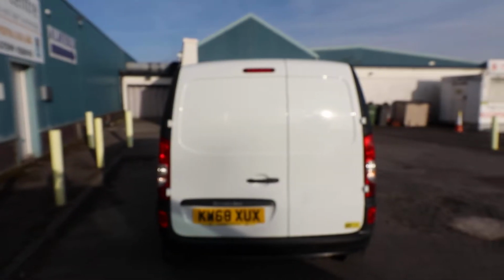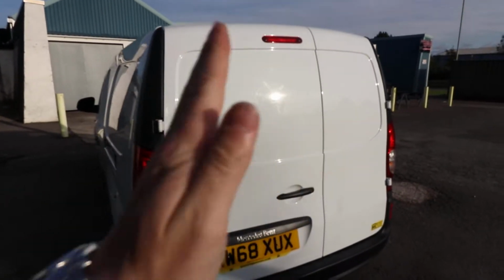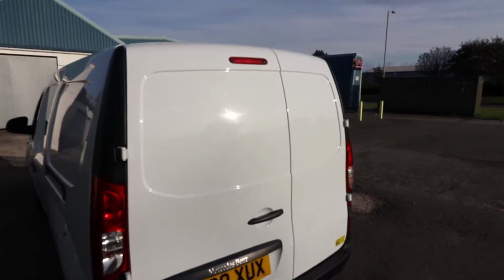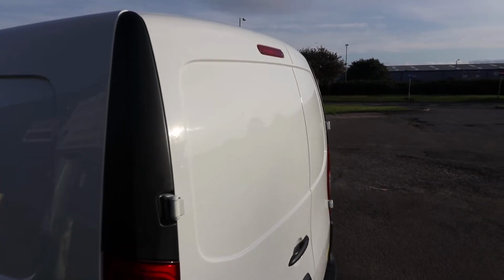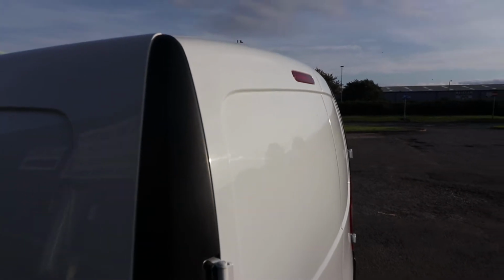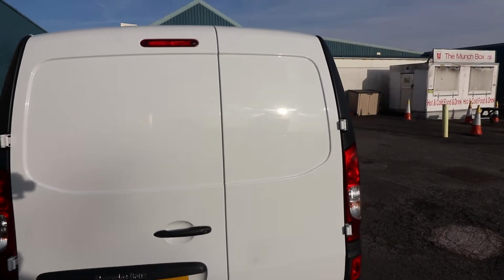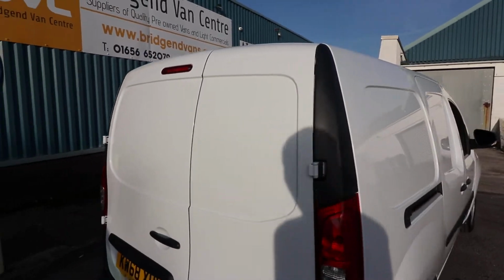Looking then at the rear of the van, we can see that we've got rear barn doors. What I mean by that are two doors which open in that sort of fashion, and very conveniently we're in direct sunlight here. There's a little fly just on there. We're in direct sunlight here so we can have a really good look at the condition of these rear doors, and it must be said they are looking very, very nice indeed.